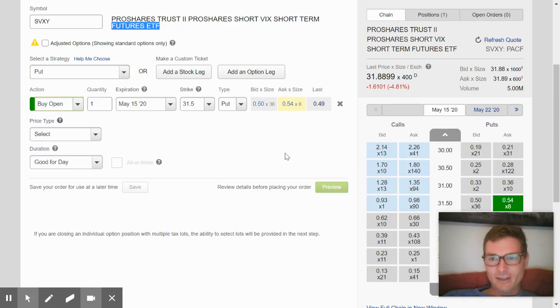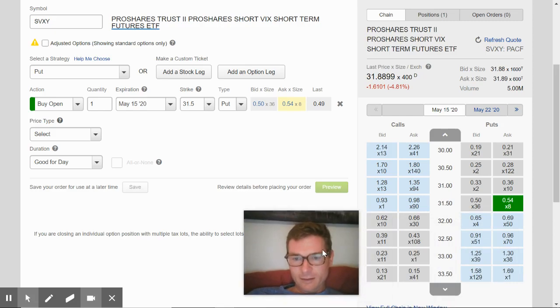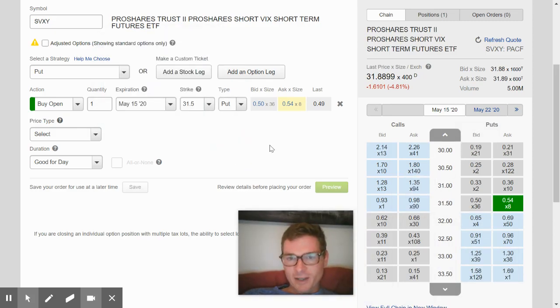So buy open, right? And I'll explain the put buying screen here and what an option is, I suppose. Basically, an option is you're buying insurance. When you buy a put, say this thing, the SVXY, the short VIX, is a car and you're buying insurance for the car to crash. So if this stock goes down, if the car crashes, you get paid the insurance policy. And how it works is there's the trading price of the thing here. It's trading at whatever, 31.50 or close to it, 31.88.